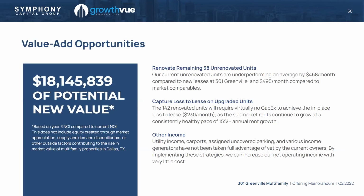In totality, by renovating the 58 units, capturing the loss of the lease and the other income on a 3-year hold, we think there's about $18 million of new value to be created on this property, simply by just taking over, running the business plan, and finishing what's been there. So that to us is very exciting. So when you stack why real estate, why now, why Dallas, why Allen, and why this property, that's the answer right there.